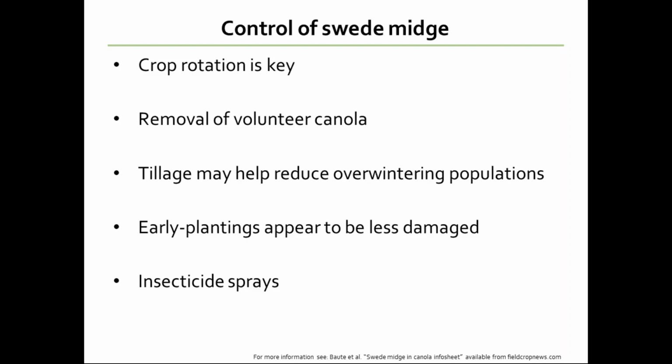Tillage may help reduce overwintering populations, but that, of course, is going to be up to the individual farmer and if they want to till or not. Overall, it might not be the greatest control method. Early plantings appear to be less damaged. So if we can get the plants through the highly susceptible early growing stages earlier in the season before there's large swede midge populations, that lends itself to increased yield.